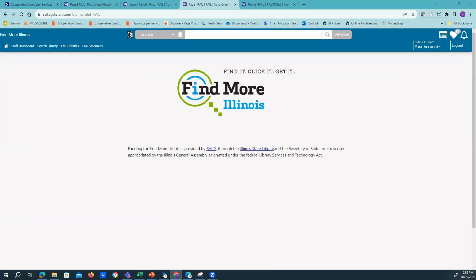And we do have one more question about making requests through Find More. This got pretty specific, so if this is something we don't have an answer to, we'll figure it out later. If we set up Find More to block requests if an item is owned by a CCS library, if that item is not allowed to interlibrary loan within CCS, will Find More take that into account? So if maybe one library has it and they have it in reference or another non-holdable or non-loanable collection, can we still get it?